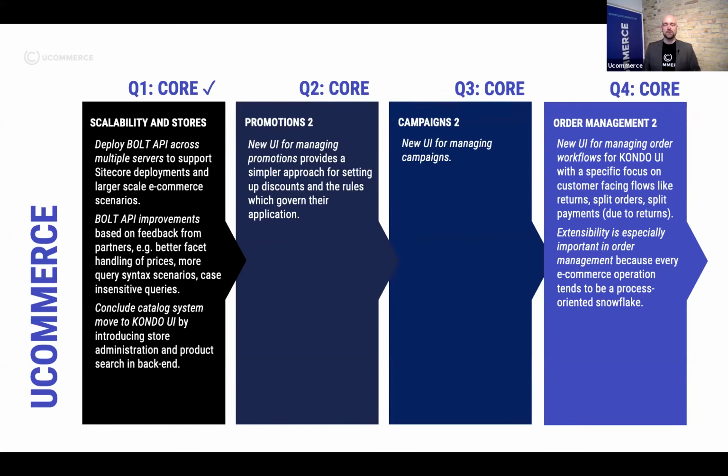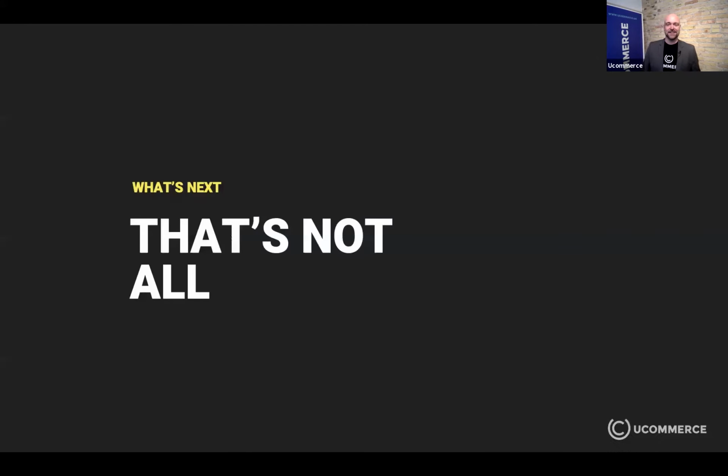We will revamp the promotions engine, then order management, and we will have the major parts of Ucommerce all done up in Vue.js and Condo. So there's one more thing beyond the customer success training material and certification. And that's the onwards journey of Ucommerce. Where do we go from here?